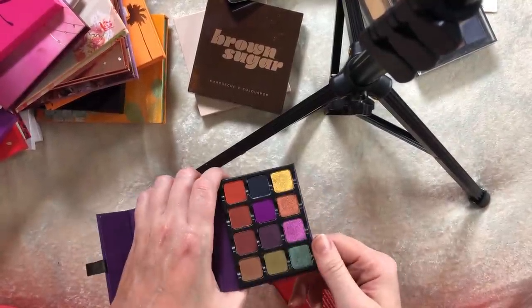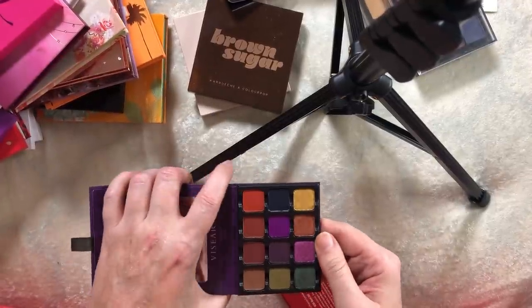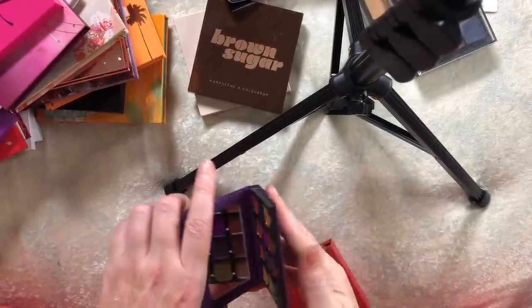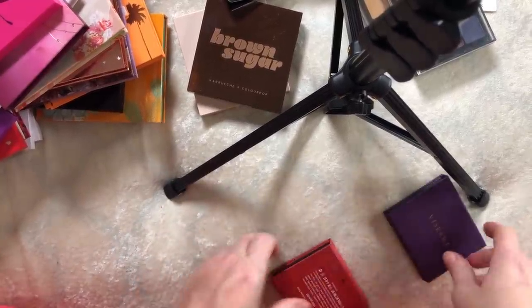But since this is the jewel tones, I use this one the least because jewel tones I just don't think are my thing. Just kind of like super bright, colorful things just aren't my thing. But it's still a beautiful palette.